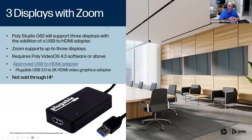Next slide, please. Something that is new with our latest and greatest software, and it's not necessarily just a G62 version, it's also an X52: we now support 3 displays with Zoom. We do that through a third-party device from Pluggable. This is not a Poly or an HP part number. This is literally a $50 little adapter you can buy on your favorite website. It's very straightforward. Again, this is purely for Zoom. It's not for PolyOS, Teams, or any others, just for Zoom. It's not sold directly through HP, but it's readily available and very, very inexpensive for your customer.